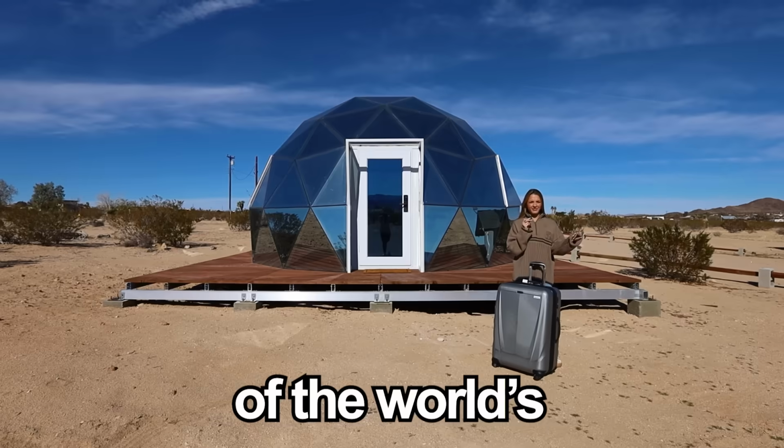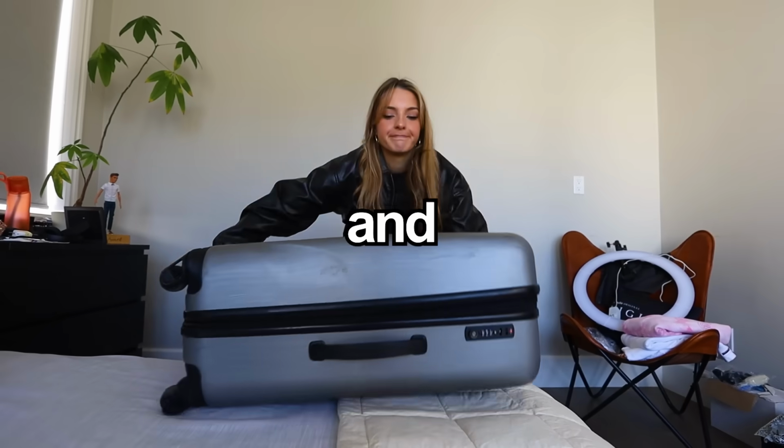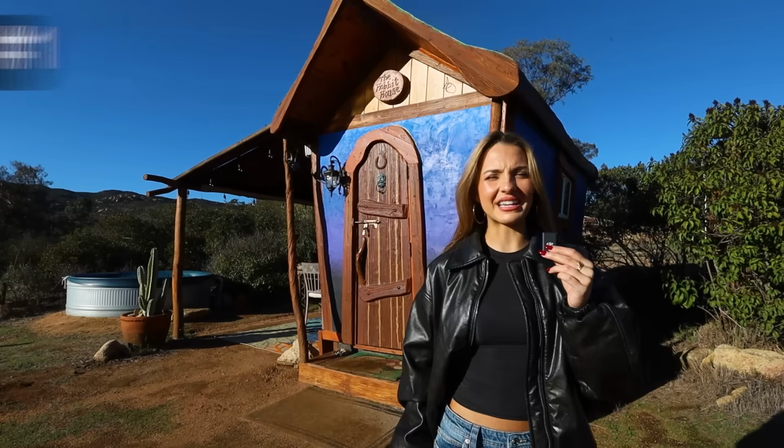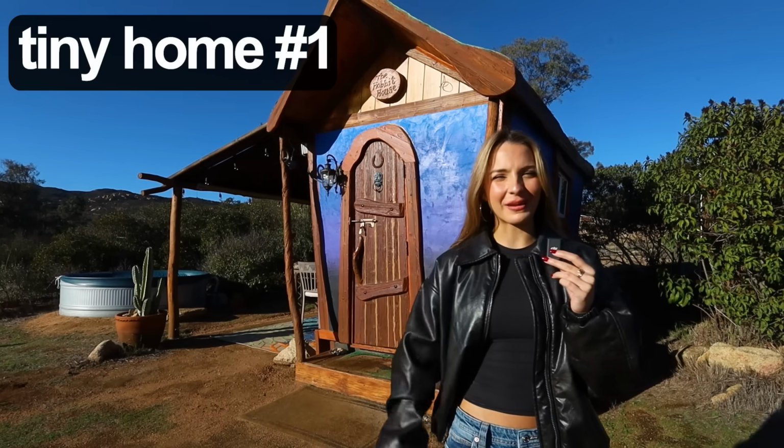I'm visiting a few of the world's tiniest houses. Why? Because I'm pretty tiny myself and it makes me feel better when other things are tiny too. So I packed my bags and drove 3 hours to my first tiny house. And you probably think this tiny house is going to be really nice. Think again. No, I'm just kidding. This place is actually really cute.